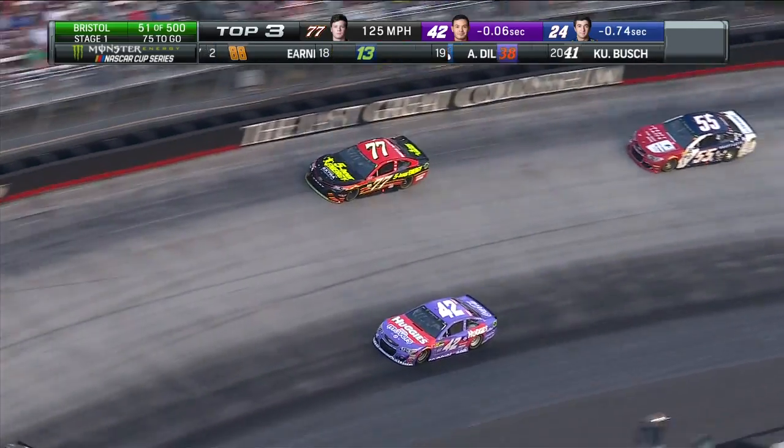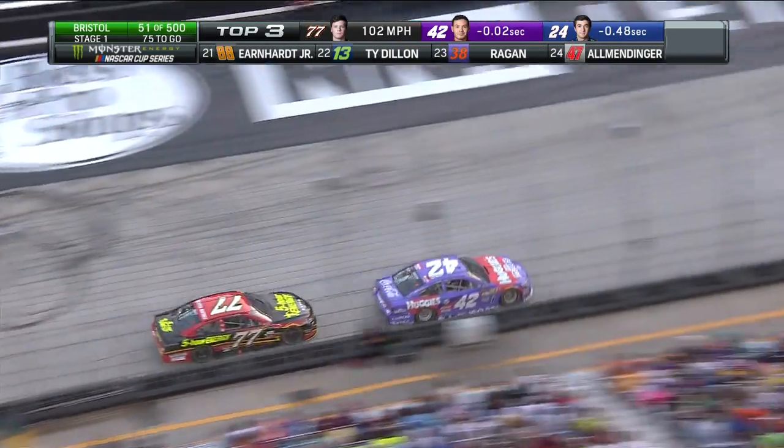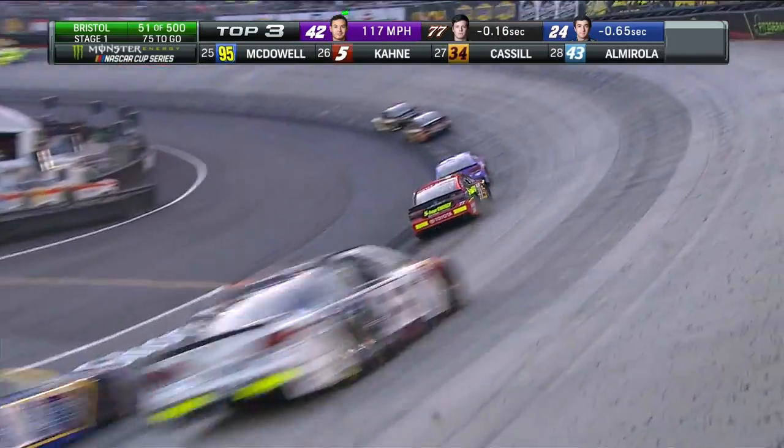Yeah, Eric Jones got loose getting into turn 3. Just couldn't hold the car on the bottom of the racetrack. Kyle Larson slid right by. Kyle Larson in front of the field at Bristol.